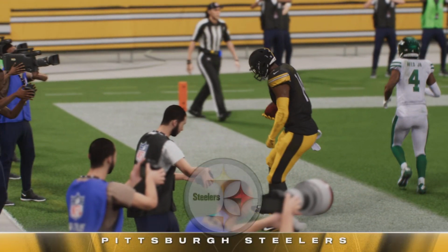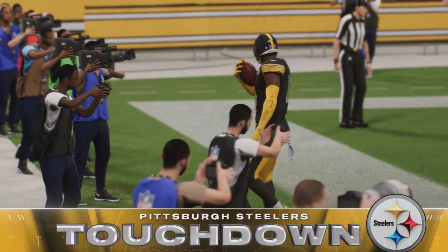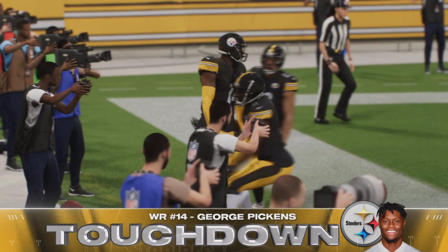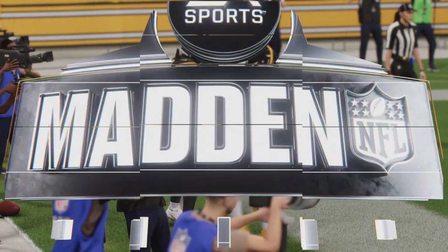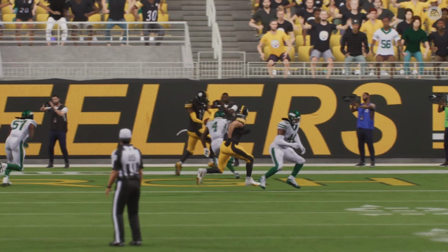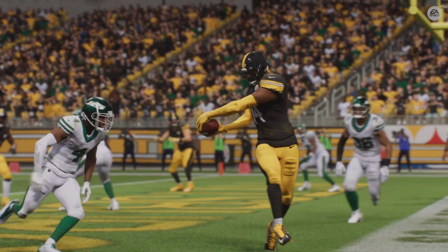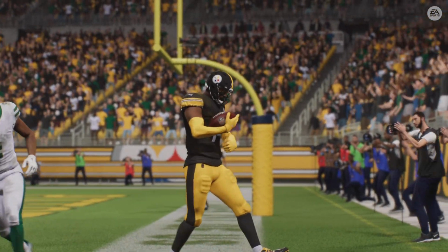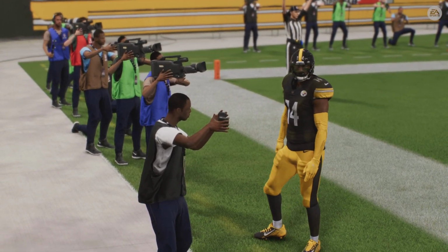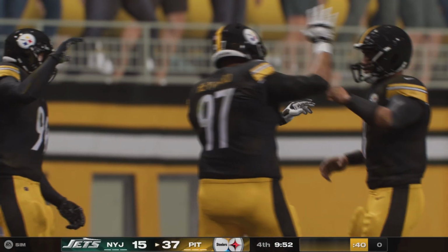That one is caught in the back of the end zone. George Pickens. Touchdown, Pittsburgh. That his 2nd touchdown tonight. Greg, that's one of those scores where it's not completely over, but it's getting to be about that time. Yeah, Mike, I just think they're entering miracle stage right now, and I just don't think there's any coming back from this deficit.